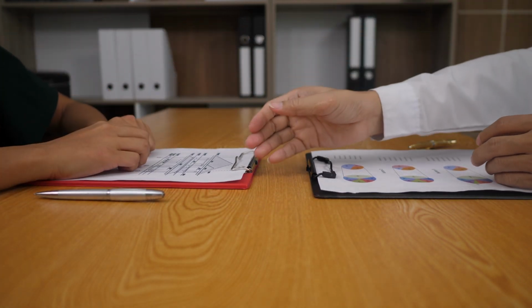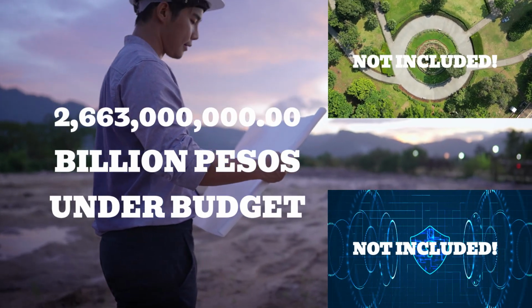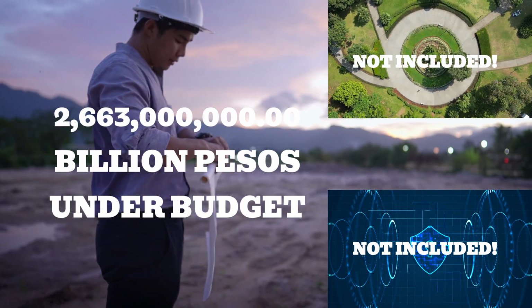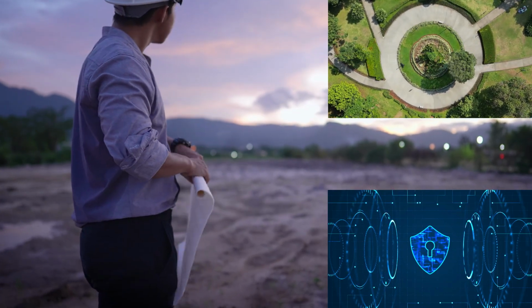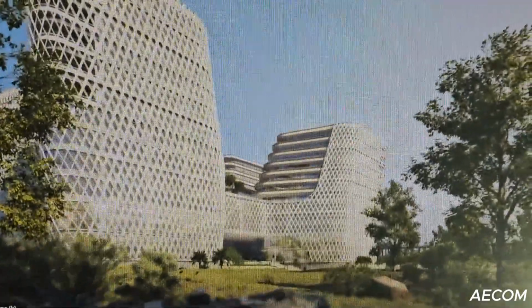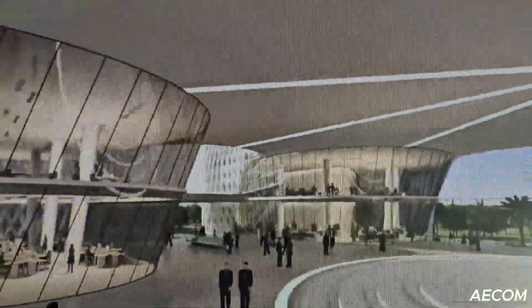What's intriguing about the new Senate building is that the landscaping and the security are an additional 2,663 million pesos, according to Cayetano. The real question is why these items were excluded from the original budget. Perhaps there was a failure to communicate the total cost before the project began. Regardless of the reason, all parties involved owe an explanation to the Filipino public.